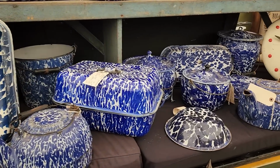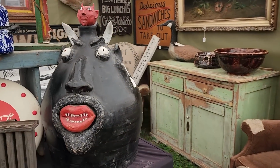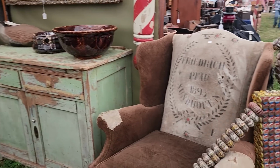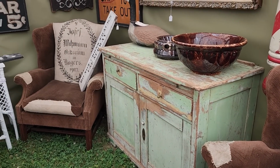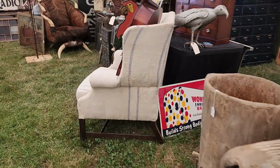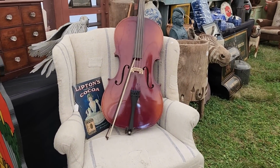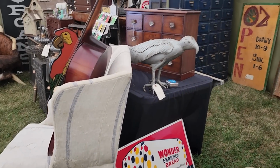How striking that collection of the blue swirled graniteware is. And then probably one of the largest stoneware jugs with the ugly face I've ever seen. Check out these Windsor chairs with the early feed sacks. And check out this one that's over here. I saw this as I was walking by. How neat is that? Complete with the patches. Beautiful.